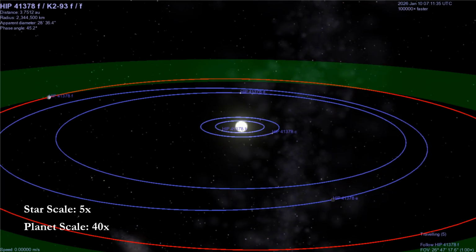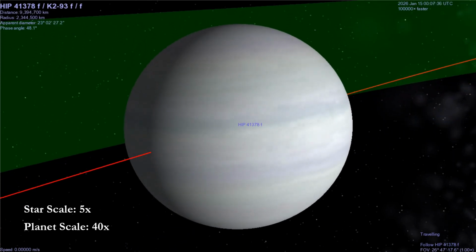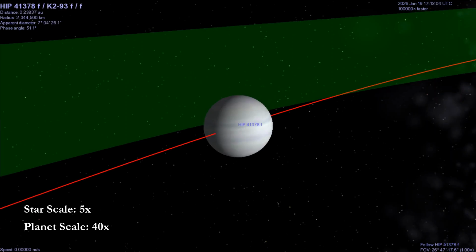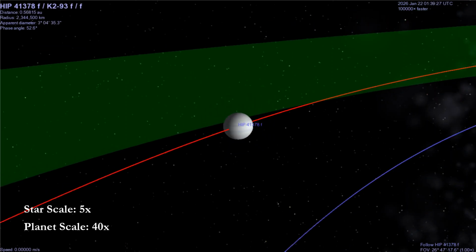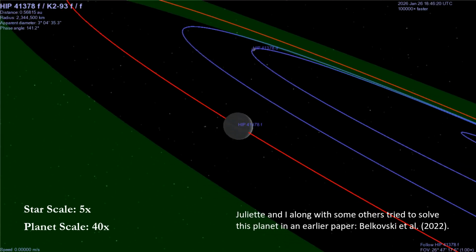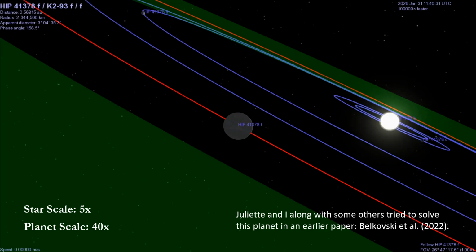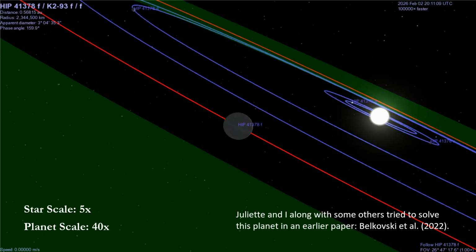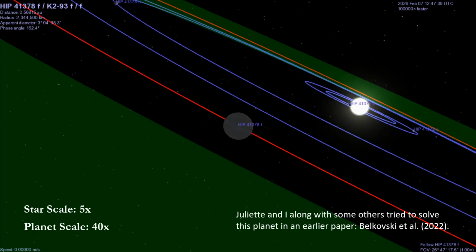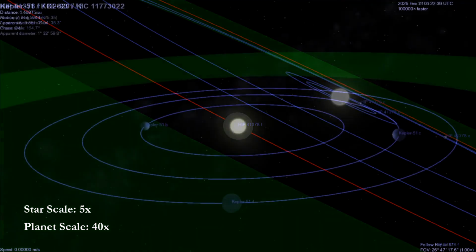And there's another strange thing about this system. The outermost planet, HIP 41378F, is also what is known as a superpuff, a planet with extremely low density, too low to be explained by formation models. This planet is the size of Saturn, but weighs less than Neptune, and it is by far the longest period superpuff out of the 20 or so we know of. Yet another mystery. And there are still more oddities out there.